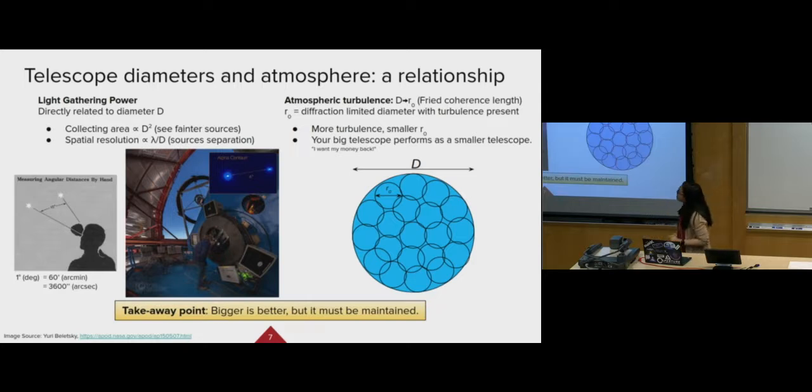The other thing is, besides turbulence just being a plain problem, this is a visual on why. We call something the Fried coherence length the diffraction-limited diameter when you have turbulence present. This means that if you have a very turbulent system, this is how big your telescope is really seeing. And you want your money back. That's a lot of money you spend on a really big telescope. So the takeaway point is that when you have large telescopes, you need to be able to correct for turbulence if you want them to actually act like a big telescope.